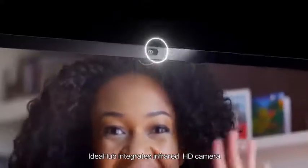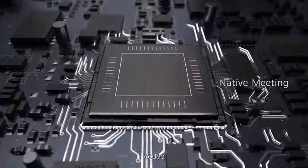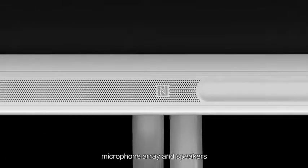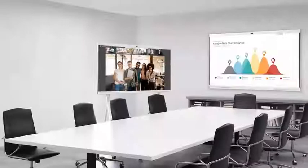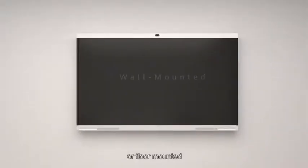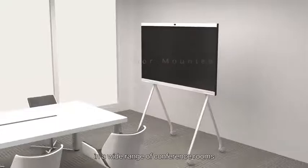IdeaHub integrates infrared HD camera, codec, microphone array, and speakers. Elegant in its simplicity, the screen can be wall or floor-mounted in a wide range of conference rooms.